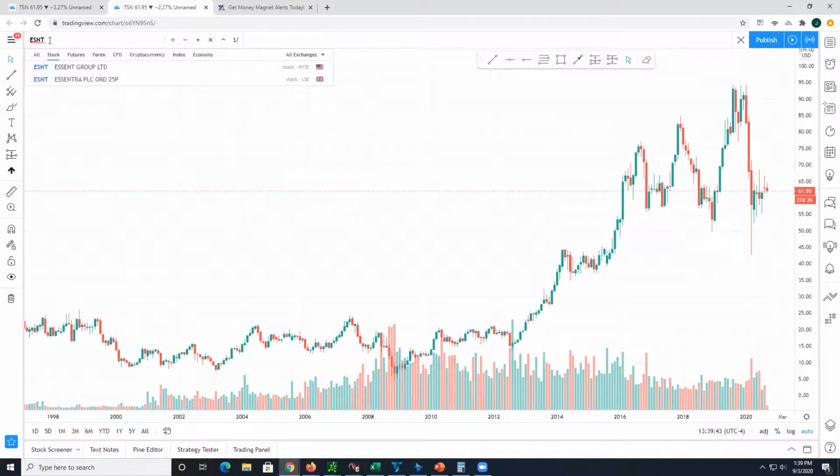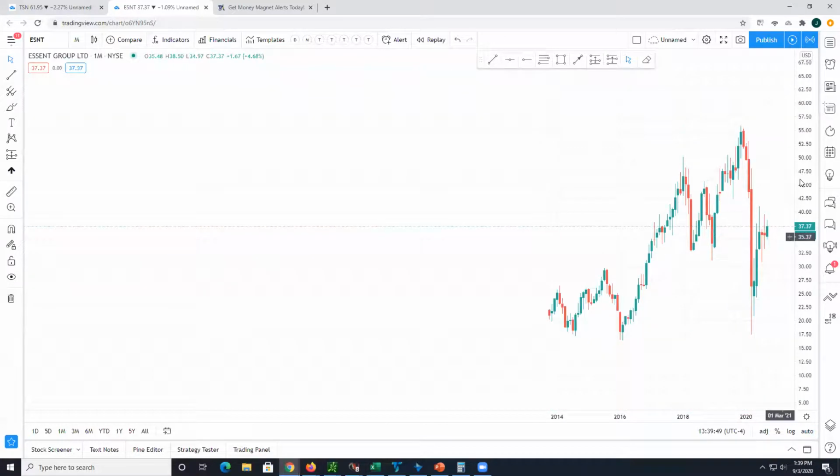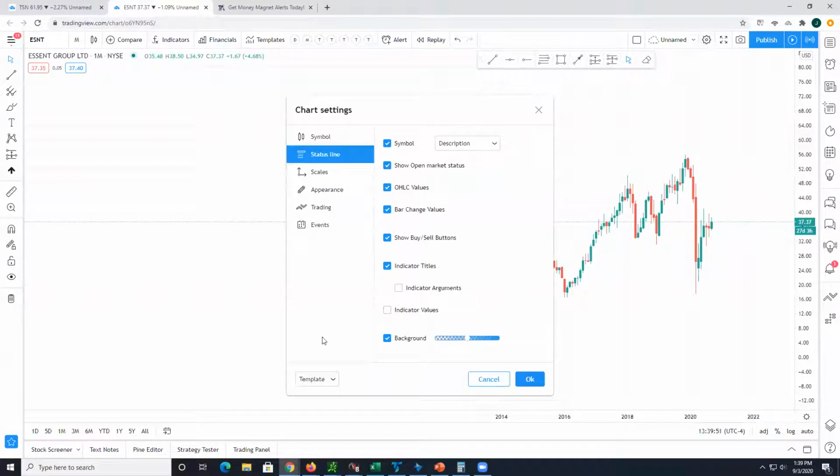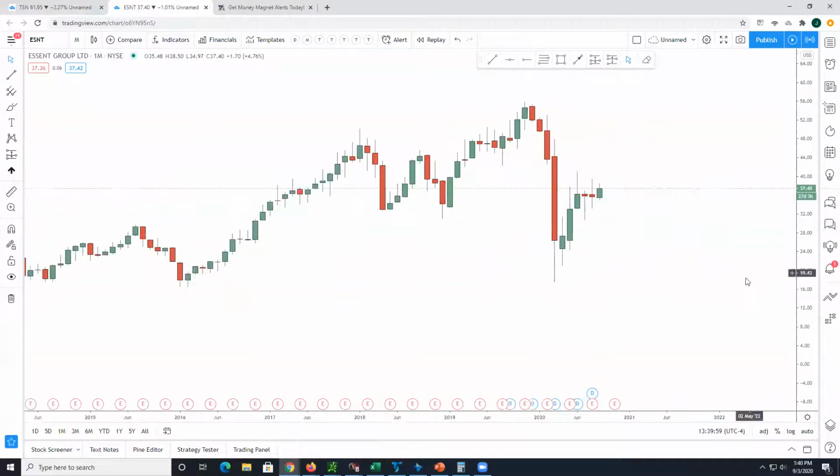Now, pop quiz, what do we use the monthly time frame for? This is the Ascent group. What do we use the monthly time frame for? Monthly is for direction. So SP got it right, Teresa got it right, David got it right. So the monthly time frame is for direction.